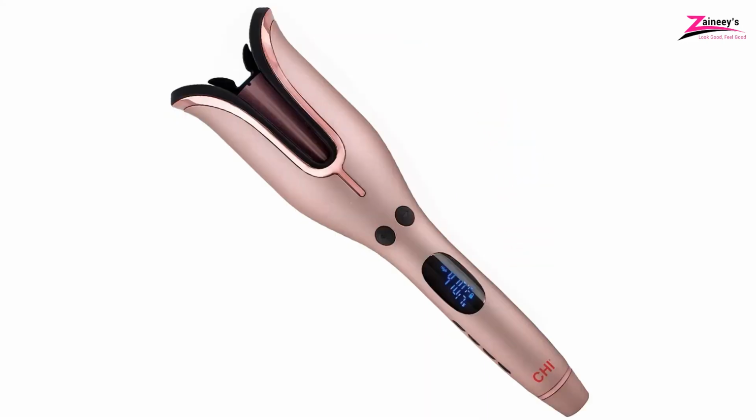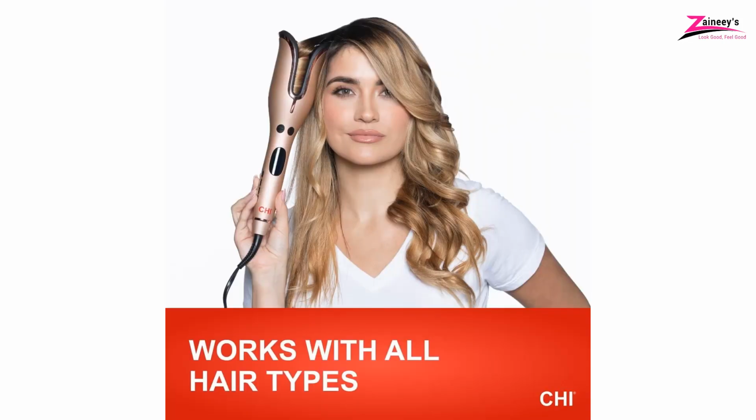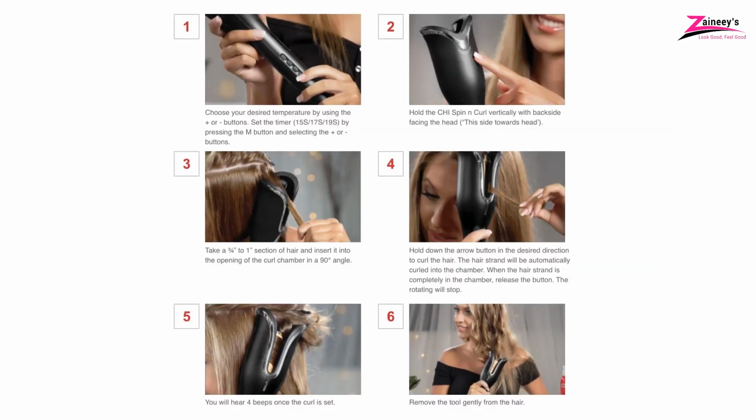Number 2, Chi Rose Gold Hair Curling Iron. Chi is one of the most luxurious and classy brands ever. This gold hair curling iron is a special edition from them. Your hair will remain silky and shiny with curls for a long time. Are you looking for a ceramic curling iron? Then it is precisely for you.